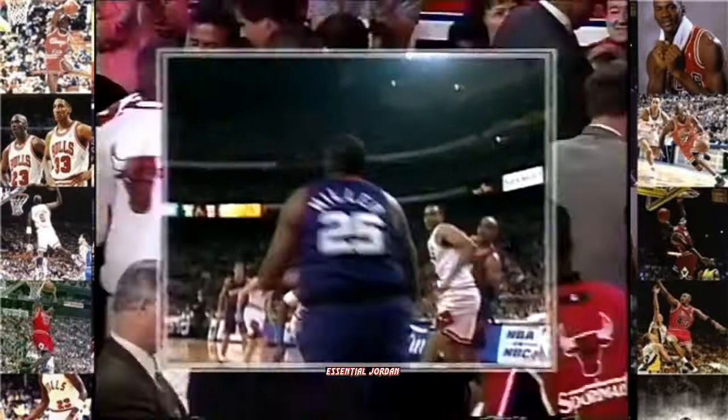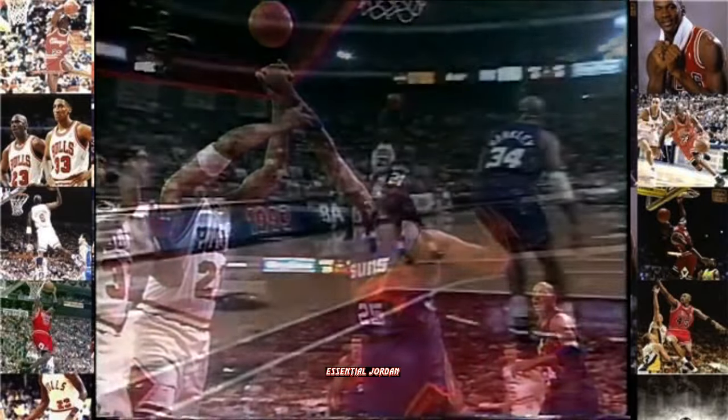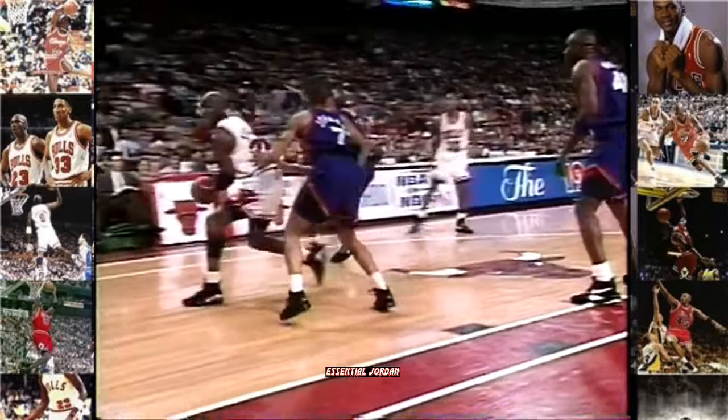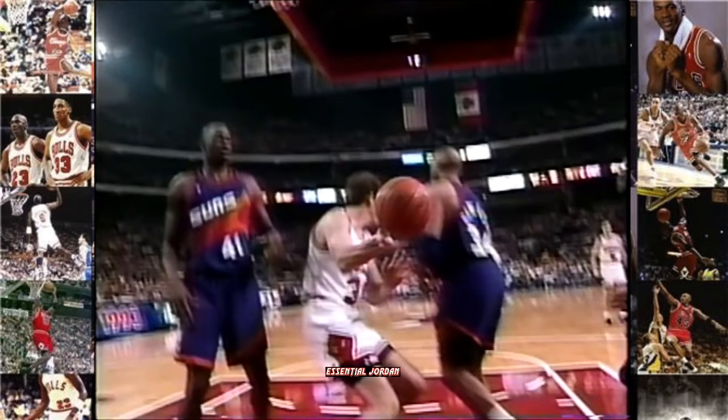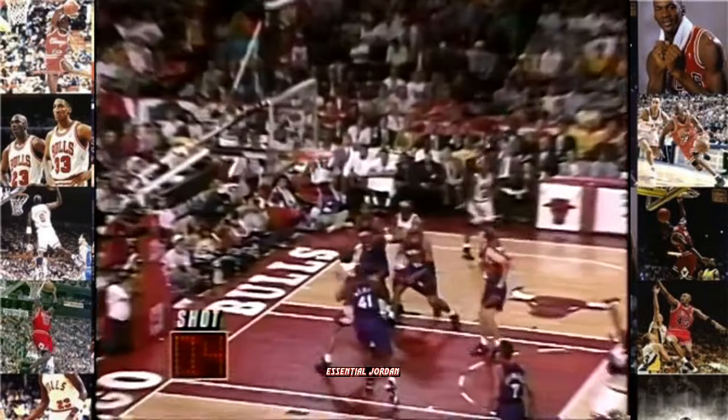Rejected by Jordan. It starts with defense for the Chicago Bulls. You may talk about Michael's scoring. Got them this early lead. Jordan, difficult shot. Down low, Michael Jordan knows if he catches it quick enough and turns before the double team can get to him. Chicago Bulls. Jordan, yes.